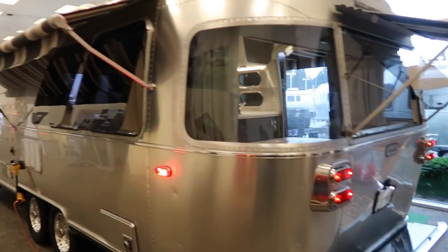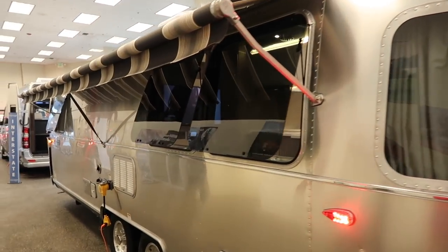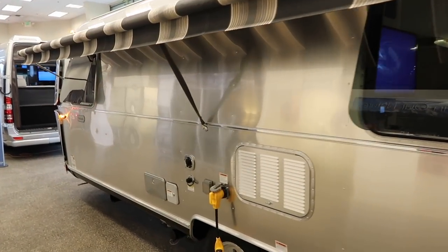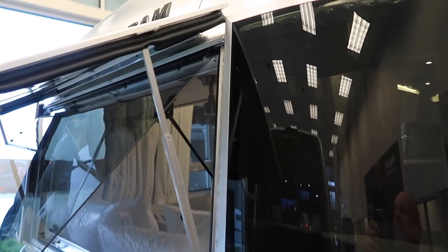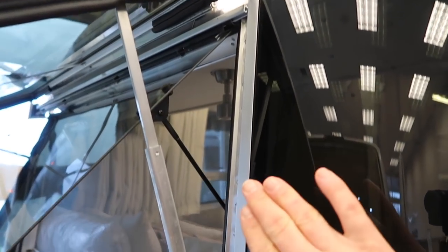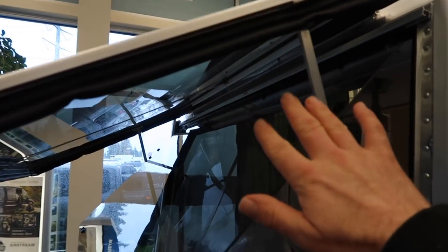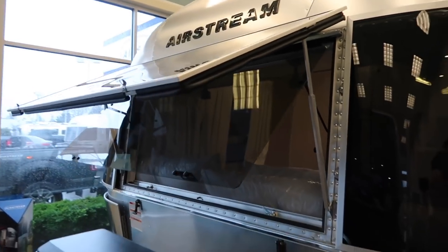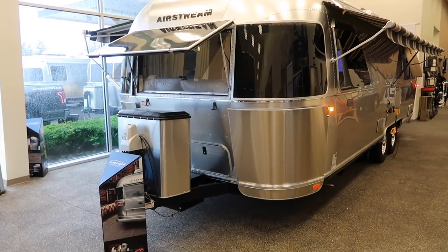Classic now. So here's the back and side of the Globetrotter. You've got the Zip Dee here shading the windows, and then you'll see this has stone guards at the windows as well. So here's the stone guard, and then you have the window, just to protect the windows when you're towing. Lovely, isn't it?